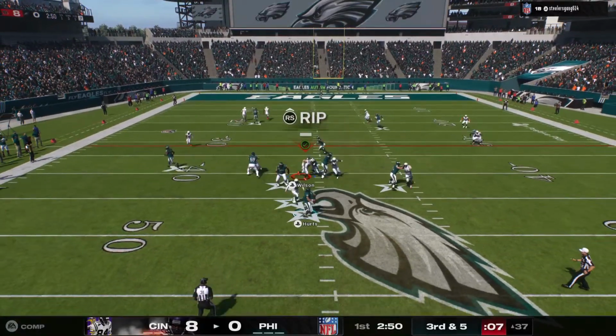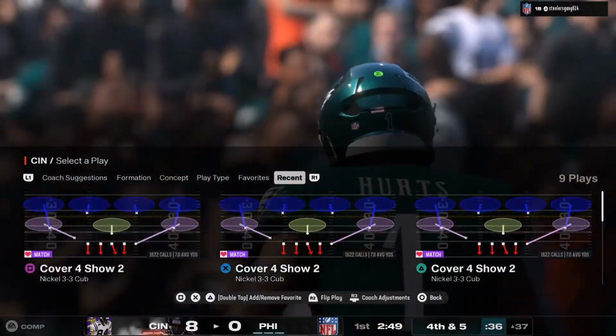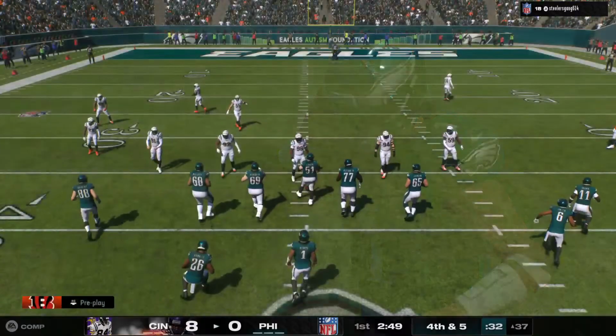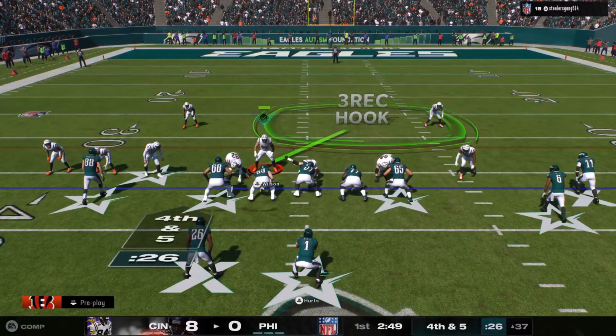Here's Hurts. And that is incomplete. I just don't like the look of this passing game, Mike. It just seems a bit erratic. On top of the 2 straight incompletions, they've already turned the ball over through the air. And truthfully, with how dangerous some of these throws have been, they're lucky it hasn't been even more.